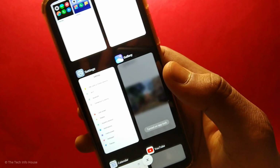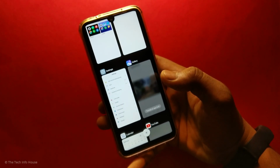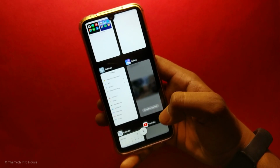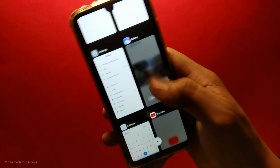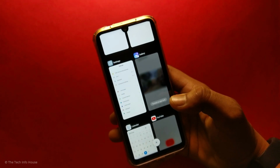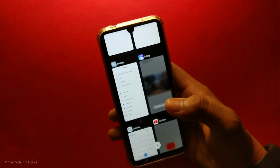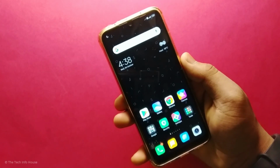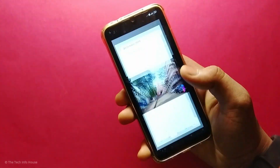Now as you can see, my gallery app is open, and it might happen that you have any personal images which you don't want your friends or your family members to see. So blurring this out, or any WhatsApp message you don't want your friends or family to see, blurring out these in the recent tab was actually a really cool idea from Xiaomi's point of view, and that is something I really appreciate. Now finally, with MIUI 11 on Redmi Note 7 Pro, guys, we get the AI skyscaping.